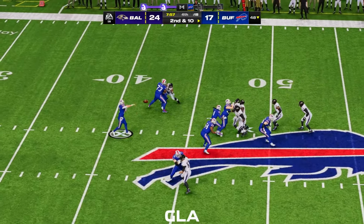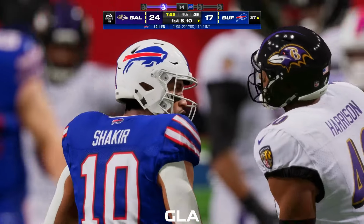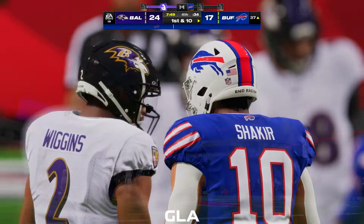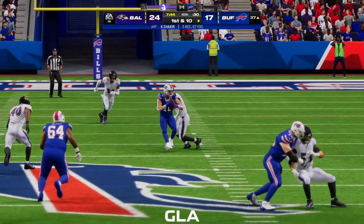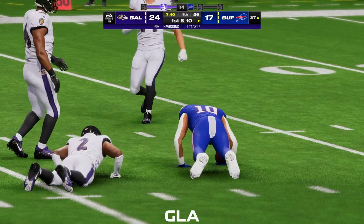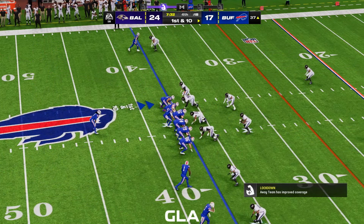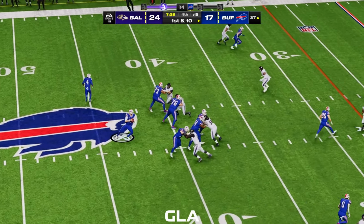On play action, Allen. Shakir hauls it in. And he's going to be taken down with the first down at the Ravens 37. 15 yards that time, and a Buffalo first. They like going to him in the slot. He catches another one. I think this comes under the heading of, until they stop him, why not go back to him? He has something going really well. Great working relationship with the guy throwing the ball, and they keep making the connection.